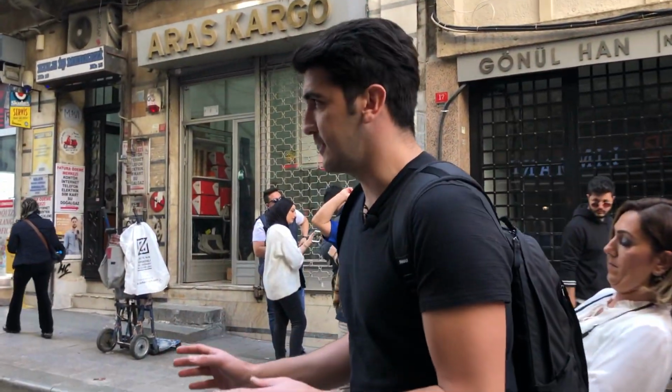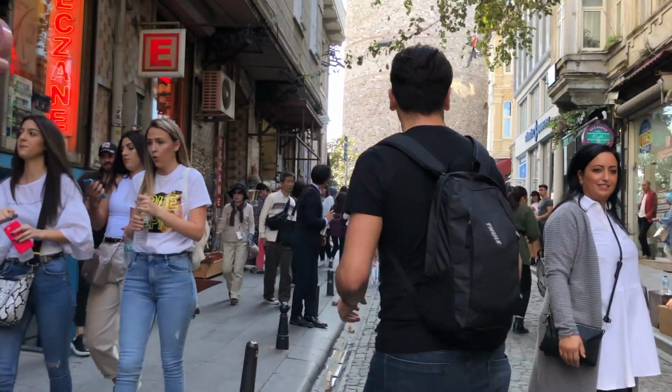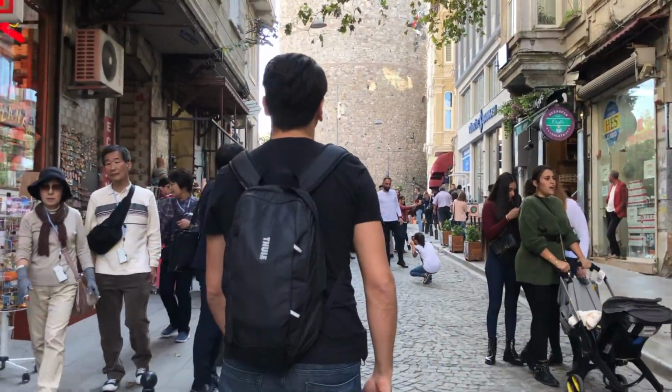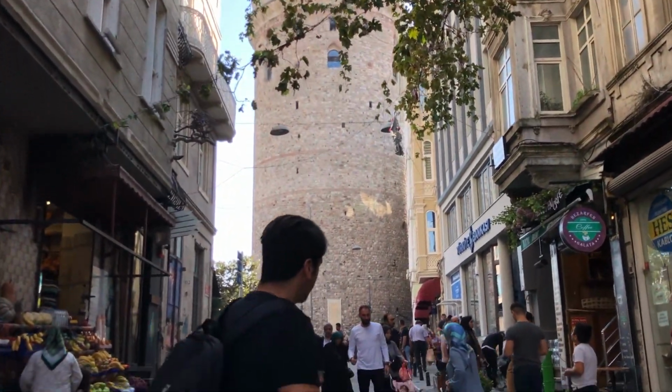Okay, this spot actually is like a photo shoot area. Everybody is taking photos here. Well, as you can see, people love taking photos here. This is the photo spot.